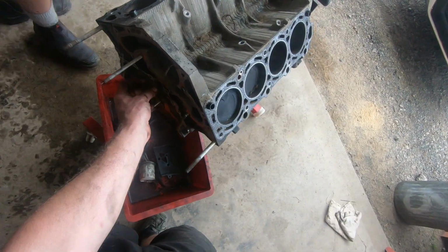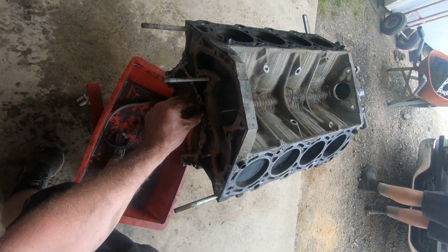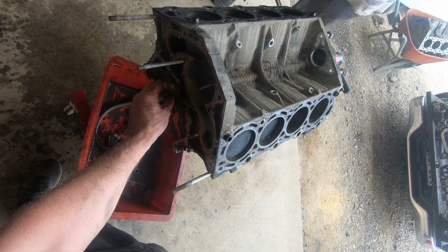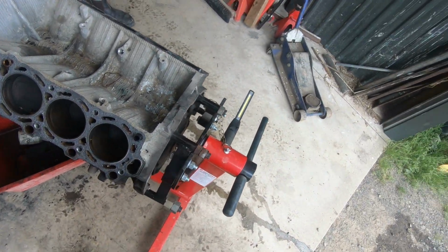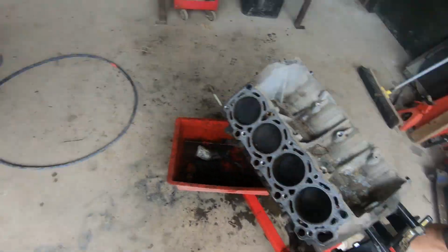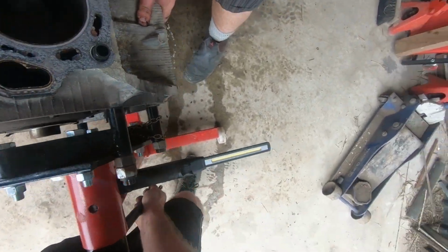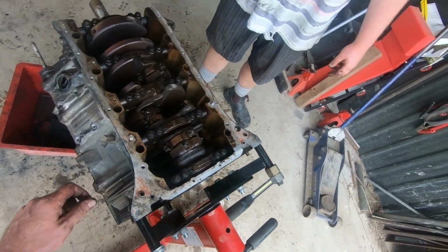See this O-ring in here? They go hard as rocks, eh? Oh, the one up for the top ball gallery. What we probably should have done is taken the back cover off before we put it on the engine stand. That would have been thinking, eh? Well, we got all the water out of it.